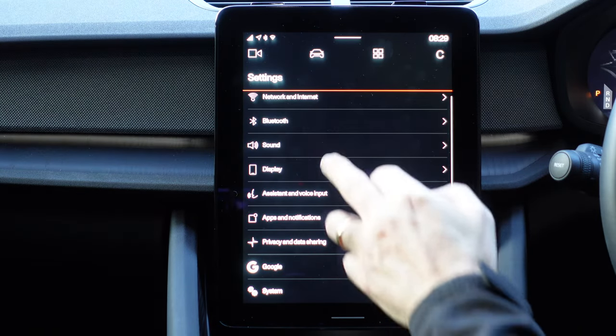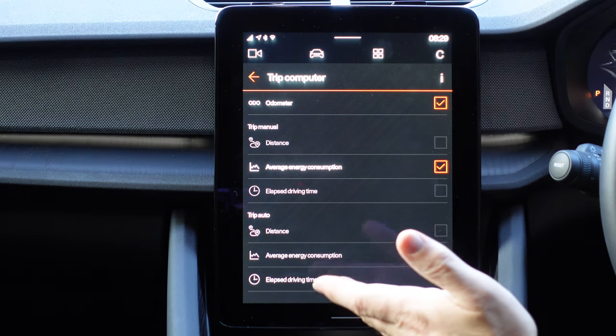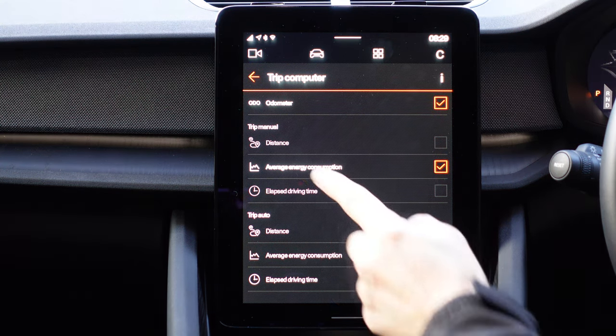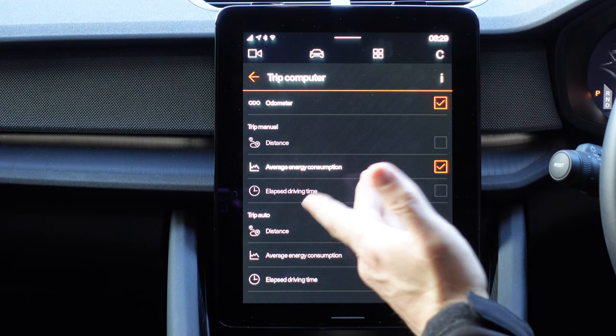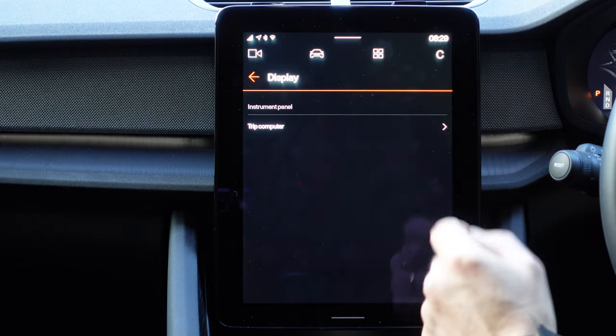Coming down to our next option, our display. This is where we can decide our trip computer, and we've got different functions in here as to what we see on the pinnacle in front of me. I actually like to see my average energy consumption, which today is running at 20 kilowatt hours per 100 Ks. Definitely a very thirsty car, very thirsty.